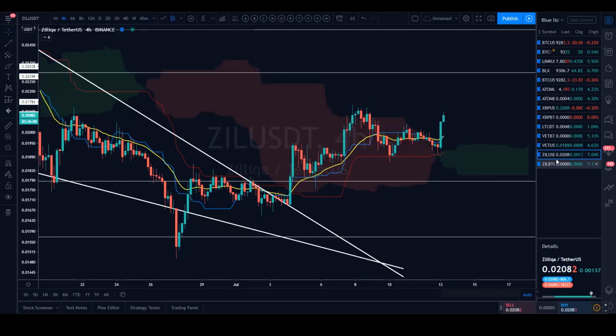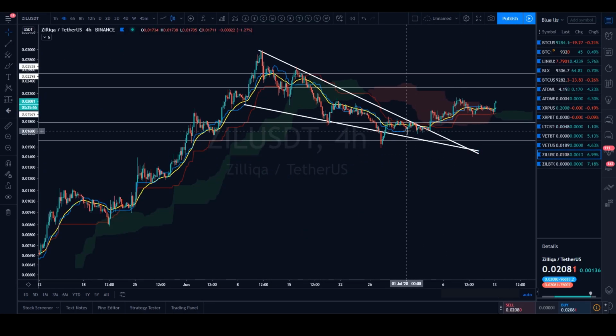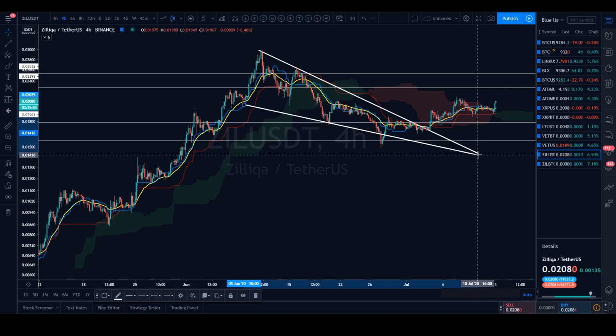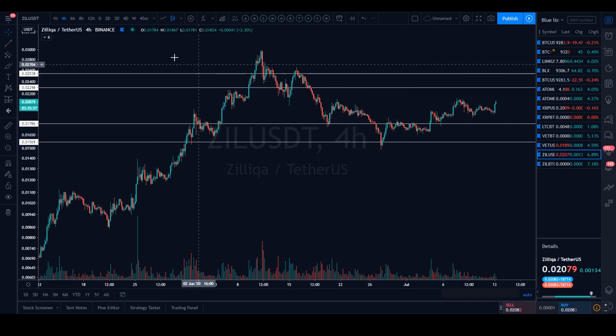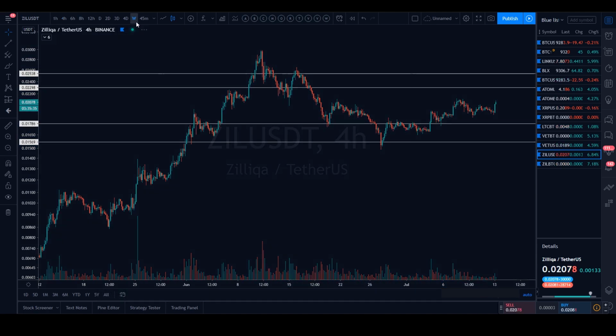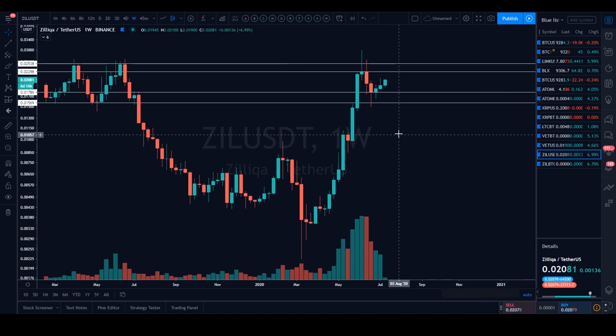Now let's get on to ZIL USDT and see what it is doing. And wow, there was a massive, I expected to have all my patterns just drawn out. But you know what, I'm just going to get rid of it. I don't want to confuse you guys. I want to assess this chart on those higher time frames. We did close a weekly candle today, so that's something to note.